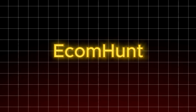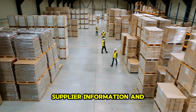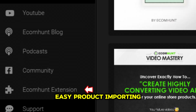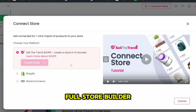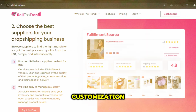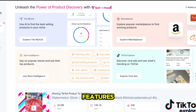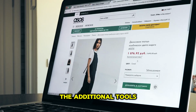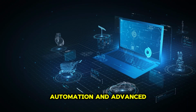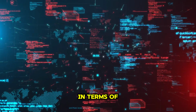Additional features. Ecomhunt: Facebook ad examples and targeting suggestions. Supplier information and links. Chrome extension for easy product importing. Basic store setup guides. Sell the Trend: full store builder with themes and customization. Order fulfillment automation. Video ad maker tool. Competitor research features. Detailed sales tracking and forecasting. Winner, Sell the Trend. The additional tools for store building, automation, and advanced analytics give Sell the Trend a clear advantage in terms of extra features.